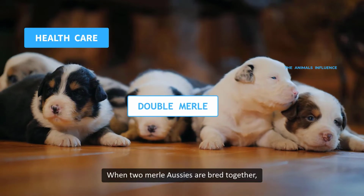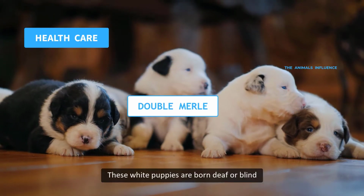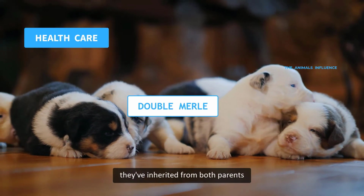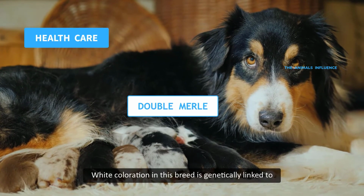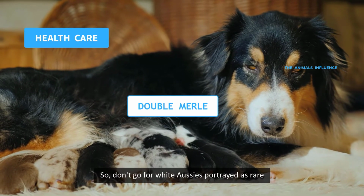When two Merle Aussies are bred together, the resulting litter may produce a white puppy. These white puppies are born deaf or blind because of the same Merle genes they have inherited from both parents. Currently, there is no treatment available to reduce the damage. White coloration in this breed is genetically linked to deafness and blindness, so don't go for white Aussies portrayed as rare.